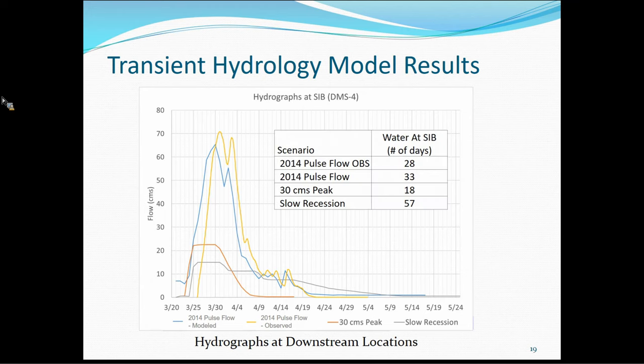So like I said, the SIB, or the bridge at San Luis, is very important for recreational benefits. Very interested in aesthetics and recreation around the bridge. And so we wanted to know how many days of water would be at SIB. And so we compared these numbers, and it's more a matter of that we're able to get these numbers and compare the relative amounts of time that water will be at the bridge. And so as far as the days go, when comparing the 2014 pulse flow, what we observed at the bridge is about 28 days. In the same time span, we got about 33 days, and so we weren't too far off. And just knowing that in the future, we can use this as a gauge or a benefit from each of the scenarios.